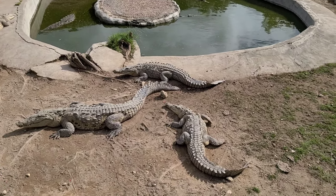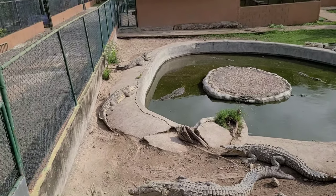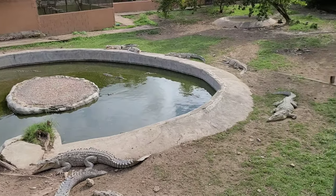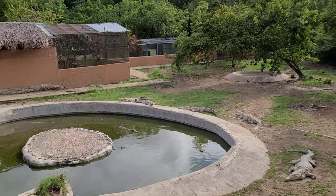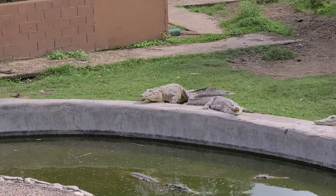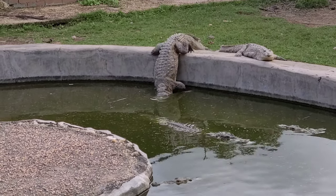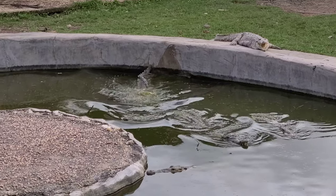All right guys, so those are the crocs. They look fake though. Literally look fake. But yeah, you see how they open their mouths? See if I can zoom. All right, so one of them crawls. Wow, this is beautiful to see. All right.